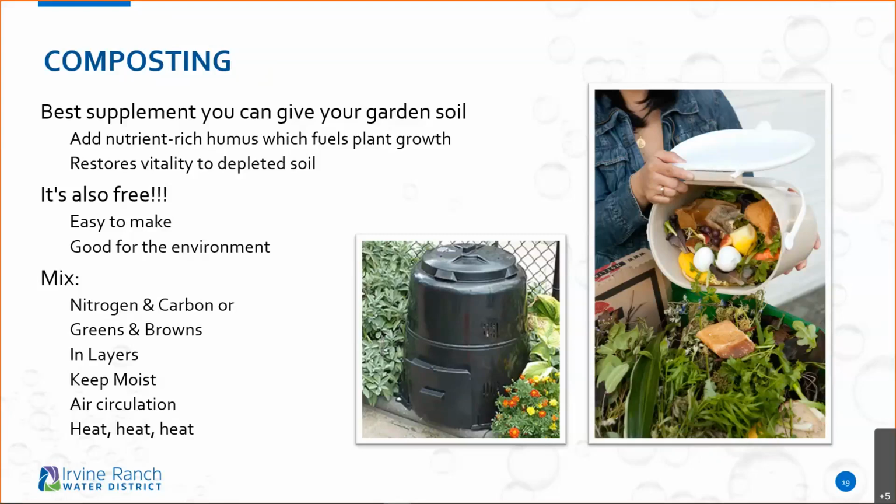where we can talk about traditional composting like this pictured here, and also worm composting. Worm composting is a really fun thing to do, easy to do, and it's something you can do with the kids and have it in an area and just do some small composting that'll help your landscape out. Best supplement you can give your garden.